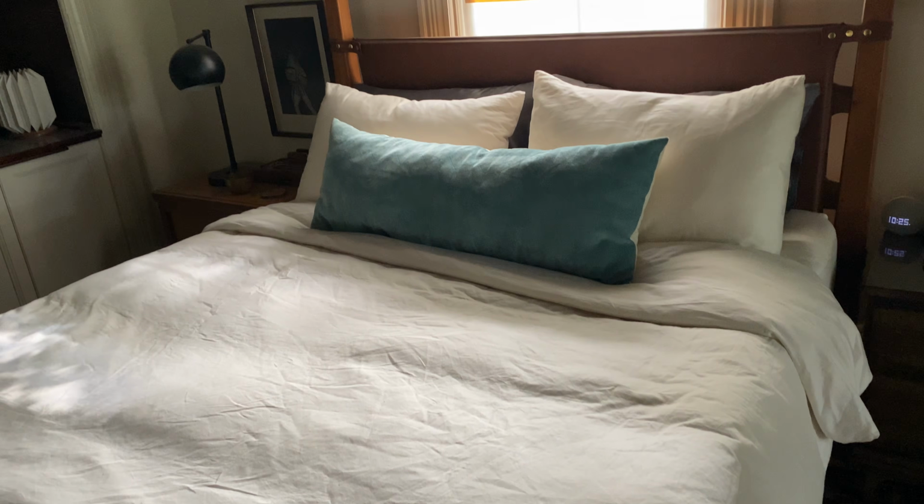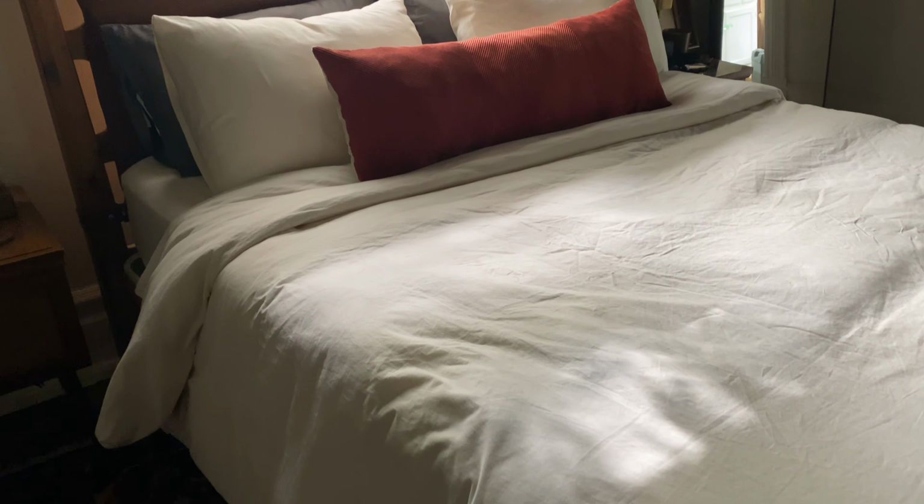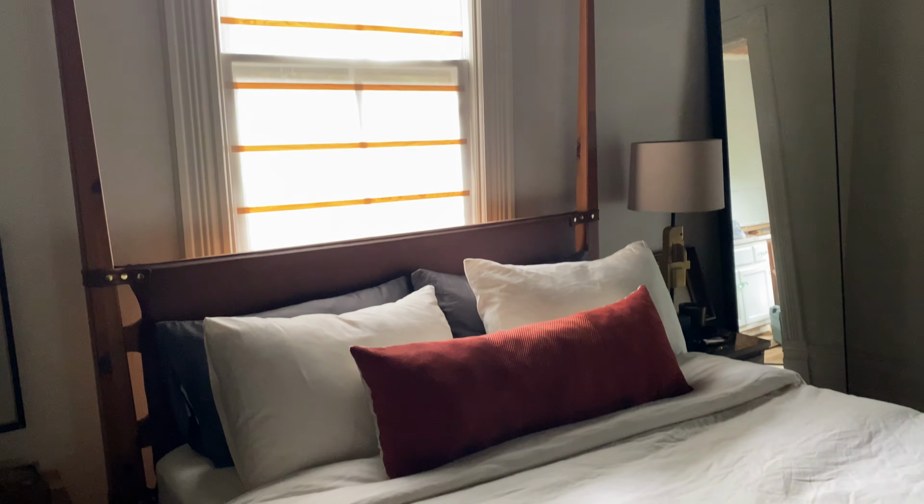First, I decided to make one cool accent pillow, but I had to decide on a color. I am definitely gonna go with the rust-colored corduroy pillow here. Even before I posted that video, I knew that was what I was leaning toward, and there were a lot of people in the comments that agreed with me, so we're leaning into orangey reds.